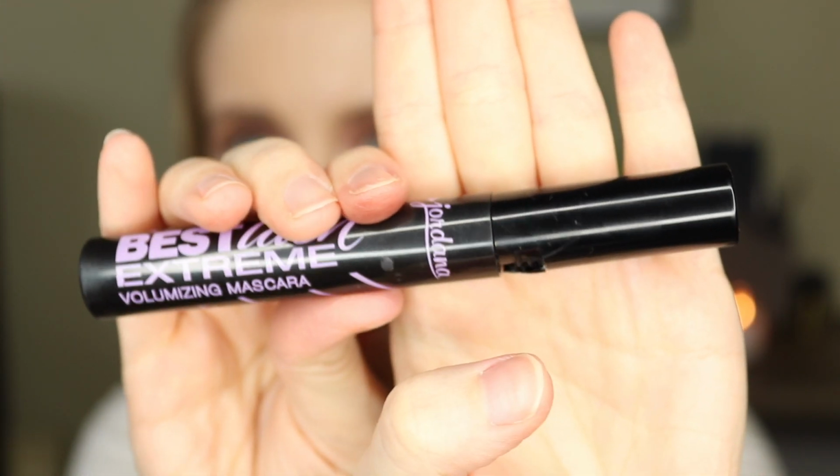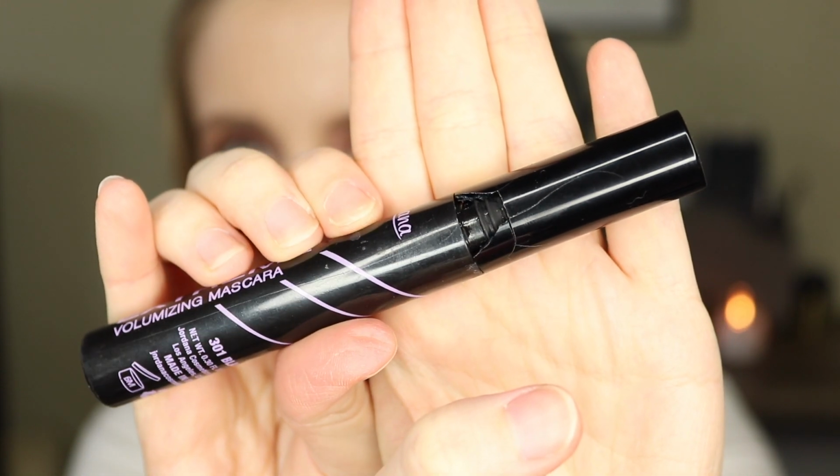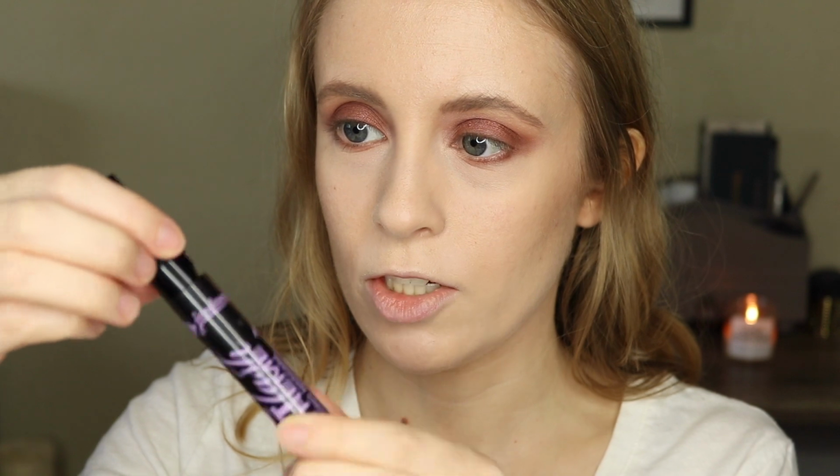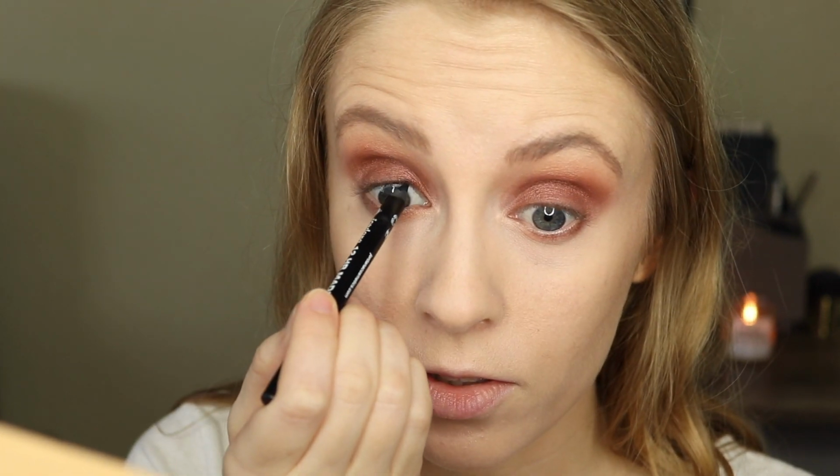Look at what happened to this cap, you guys. It cracked. So I'm thinking that might be the end of this mascara pretty soon because I imagine that's probably gonna let some air into the tube and cause it to dry out. That's just my guess. So it's okay. I think I've had this open for at least 3 months now, so. Ooh, I just sharpened this pencil and it's like so nice and precise. Wow.